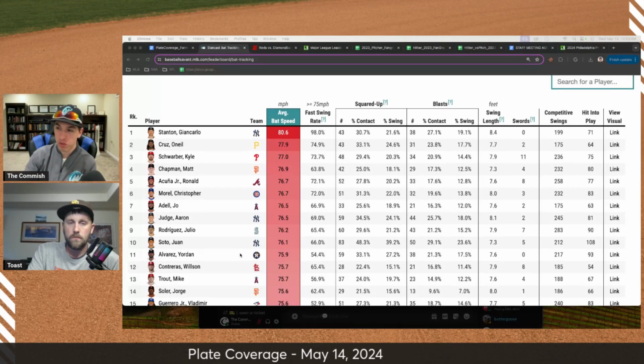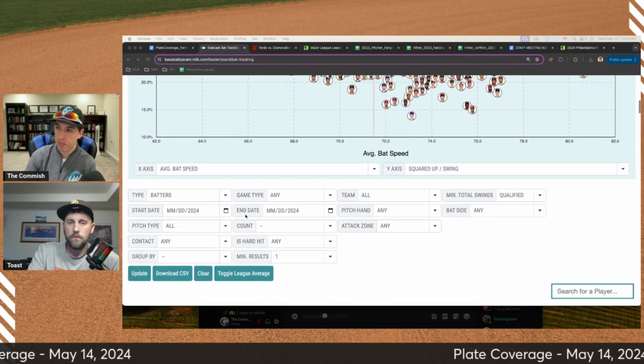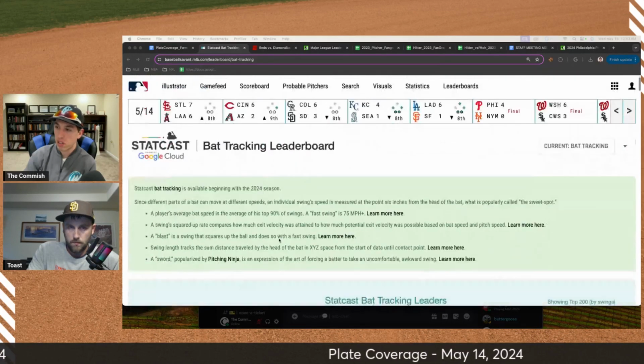But one of those new things is bat speed. Commish, I know you're a lot more technical into this than I am. Why don't you take us through this bat speed segment really quick? Yeah, so for those that are unaware, this is a really cool tool that Major League Baseball made available to the public this past week. And if you're a nerd like me and Toast, I'm sure you've seen it on Twitter the last couple of days. They have released a full suite of bat tracking data on Baseball Savant. Really cool. All available to the public.